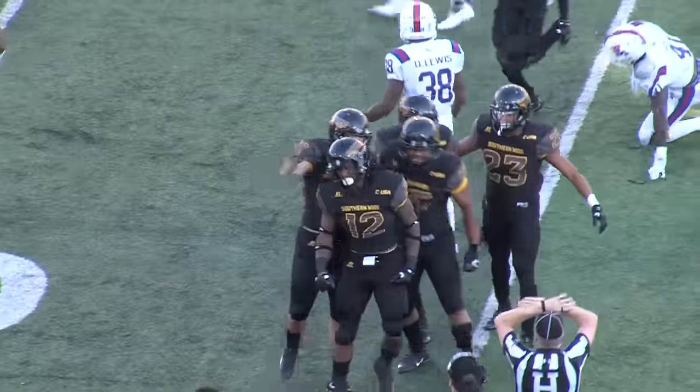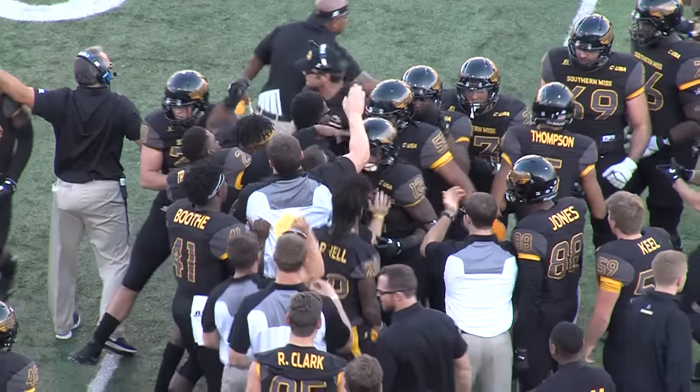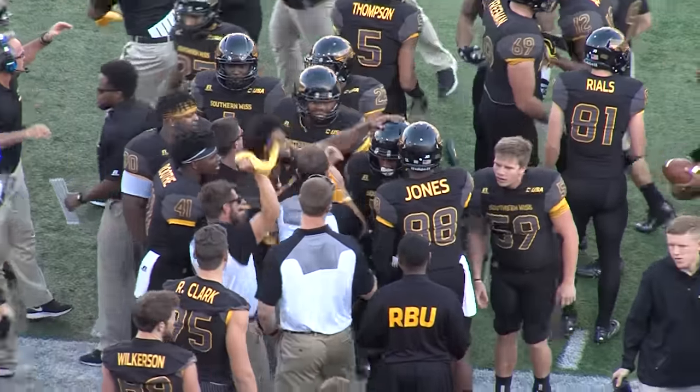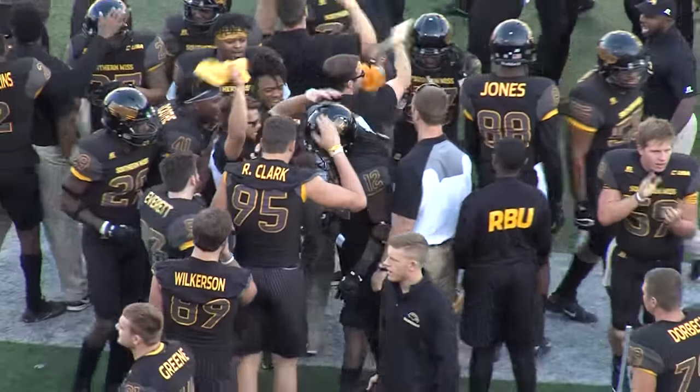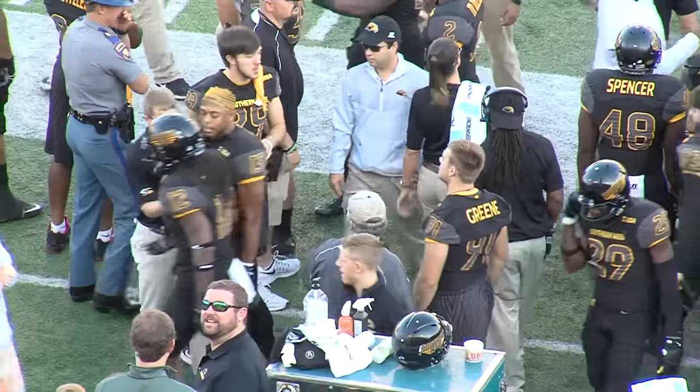How about Denarius Antoine? You talk about a guy with a big heart. He broke that one, brought that one back, broke 3 tackles, and brings it into Louisiana Tech territory. Actually gonna put it at the 46, so a 54-yard return.